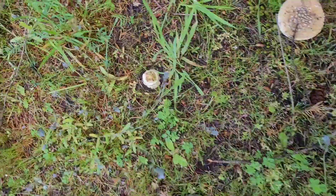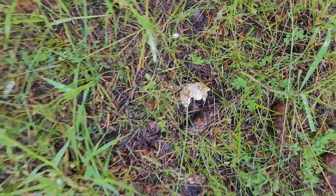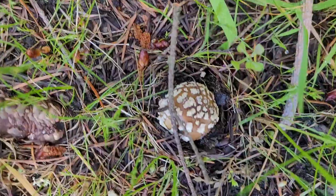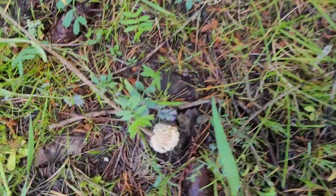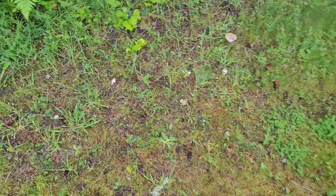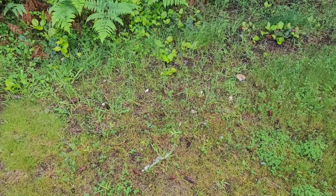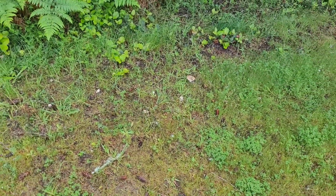Another one there. Someone's kicked that one over, stepped on that one. There's another little tiny one coming up, and another one just popping out. These are just all the panther amanitas coming out now. And this is for the spring.